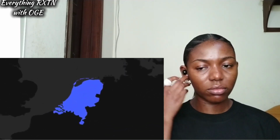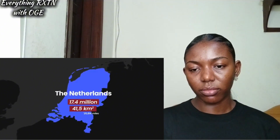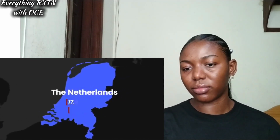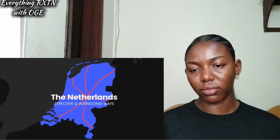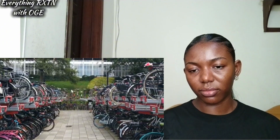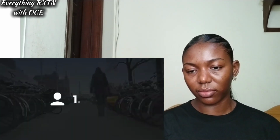See, with a population of 17.4 million people and a landmass of approximately 41,500 square kilometers, the Netherlands is smaller in size yet more densely populated than most European countries. So, in order to navigate that, they've come up with effective and interesting ways to handle population movement in and around their country. The most notable of which is, of course, the cycling infrastructure. And yes, it is as serious as everybody says it is, as it enables the 23 million bikes that are in the Netherlands to roam the streets. And by the way, 23 million bikes means that there are 1.3 bikes per capita.